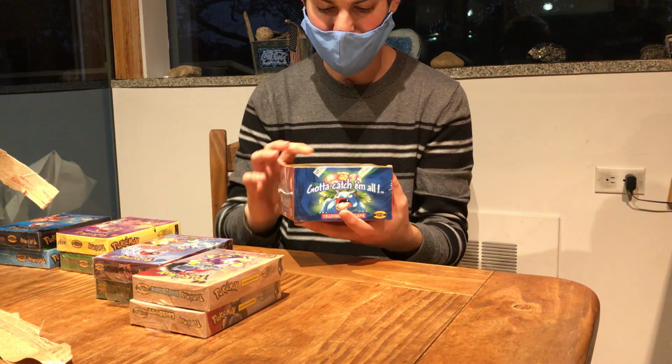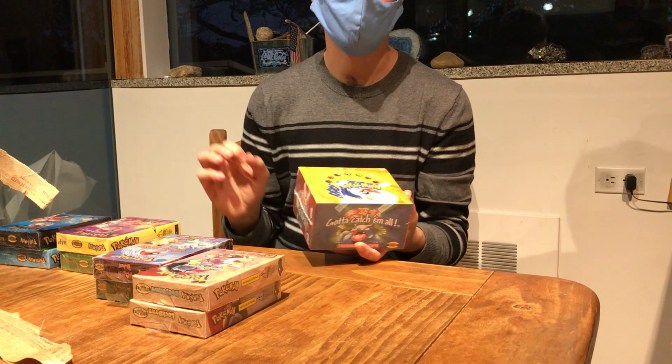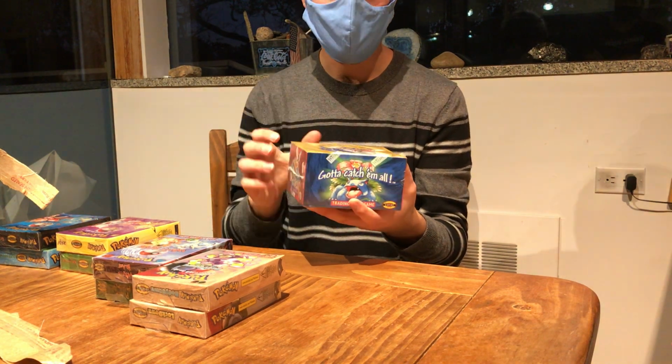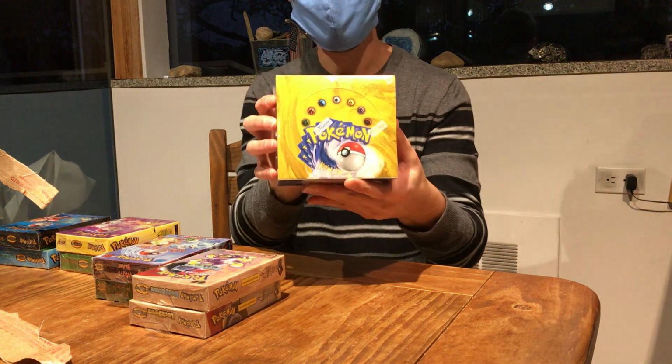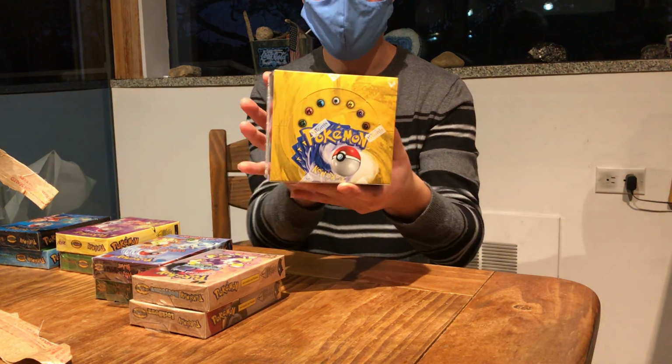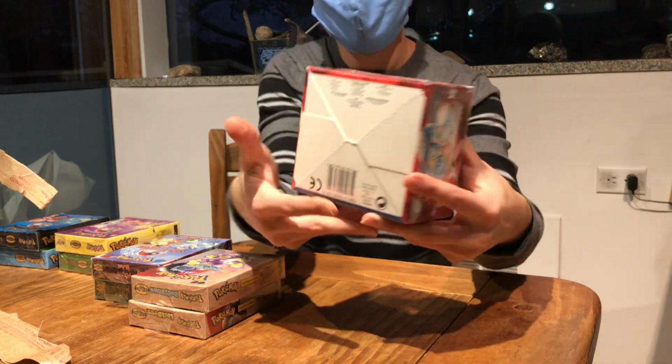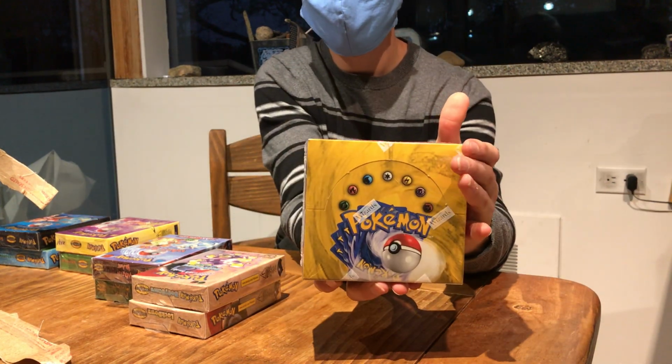Wizard logos on top. The top has never, ever been pressed in. It's about as perfect as you can possibly have in terms of a quality Pokemon piece. You can see the back side. You can see the front side.